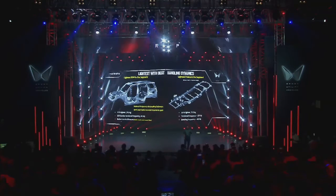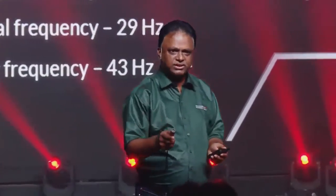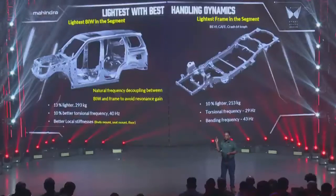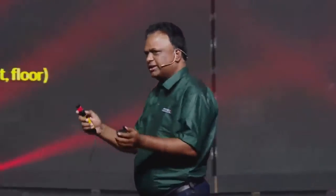If you have very high forces acting on the spring, please remember that you have to make the spring stiff. And if you make the spring stiff, then you will lose the ride. It's not easy. So what we did, I will explain in the BIW section, but just trust me that it is 13% lighter. Just notice one thing: the BIW weight is about 300 kgs, and the frame weight is about 200 kgs.